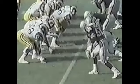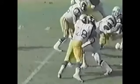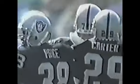Duval Love, number 67, second guy in, and he and Jackie Slater are working on Howie. Howie Long does a nice job of trying to split them. Whenever you're double teamed, you want to find that crack, but that's just another takedown. Very easy for the umpire to call that one. So here's your favorite 1st and 30, back to the 25-yard line. Just under 4 minutes remaining in the fourth quarter. Rams by 5.